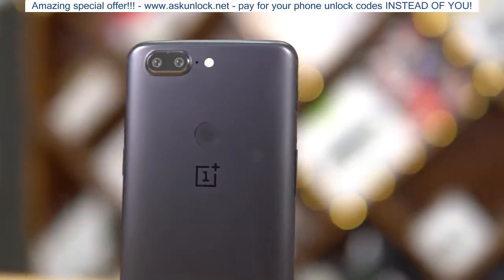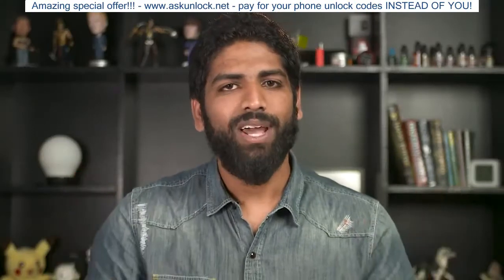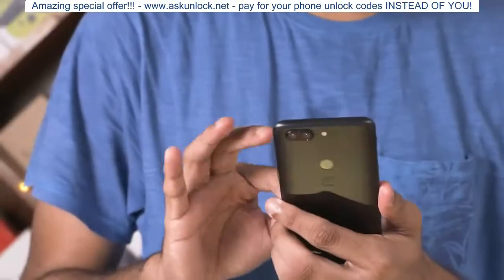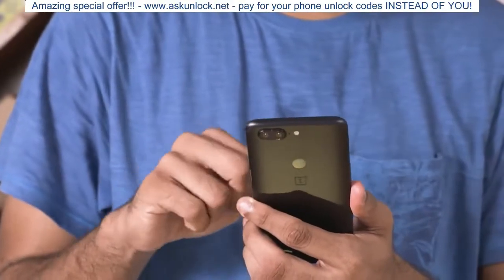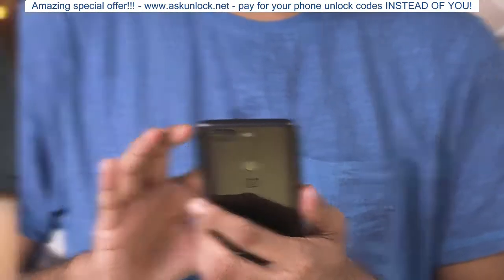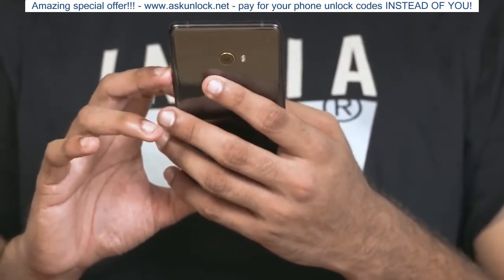The OnePlus 5T doesn't have a groundbreaking design. In fact, the design of the 5T feels inspired. When it comes to the build though, the 5T reigns supreme. It's made of anodized aluminium, thanks to which it feels light in hand. It weighs just 162 grams, lighter than the Mi Mix 2 by 33 grams. While the Mix 2's ceramic back is almost scratch-proof, it is a lot more slippery in hand.